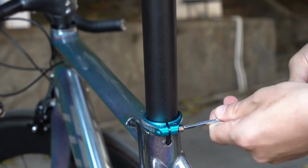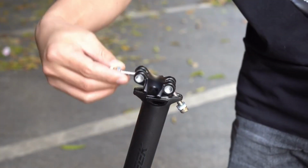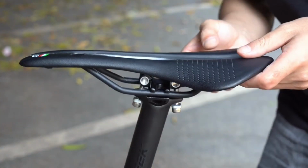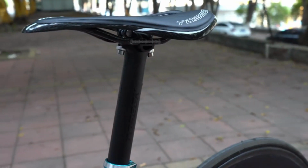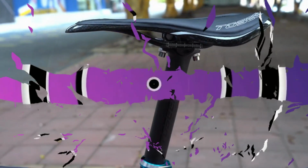versatile and reliable choice. Pros: lightweight carbon build, stylish design, and high weight capacity. Cons: higher price point, no shock absorption feature.